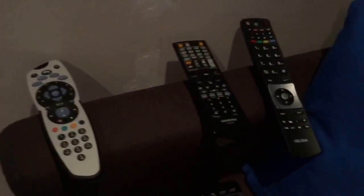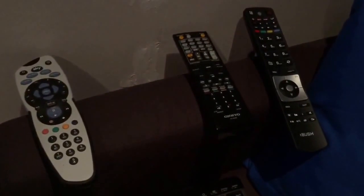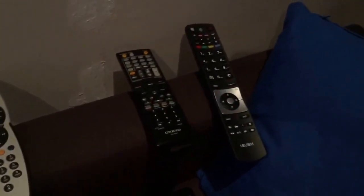It's only via an AV cable. Is it an AV cable or a coax cable? So I'm hoping to thread an HDMI lead through, and that's my Onkyo amp, and of course the TV remote control there.